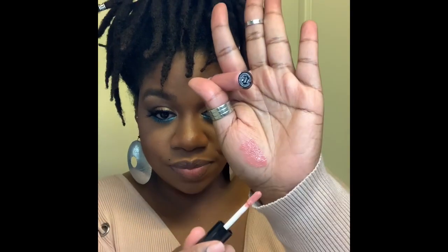The next color is Bella. This is a little more peachy than the, what was the other? Yeah, I think this is a little more pinky than the other one. Maybe I should do a swatch so that you guys can see it. See, this one is more pinky. This is Bella. And I'll go back because I didn't swatch the other one. I totally forgot about that.